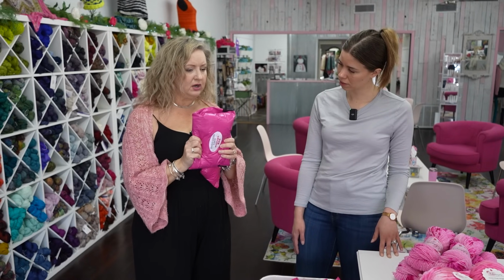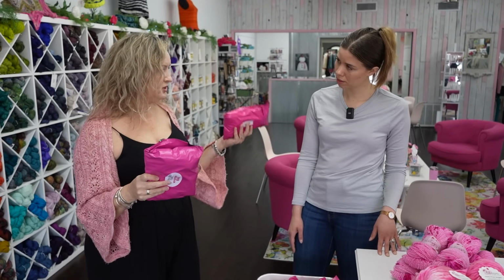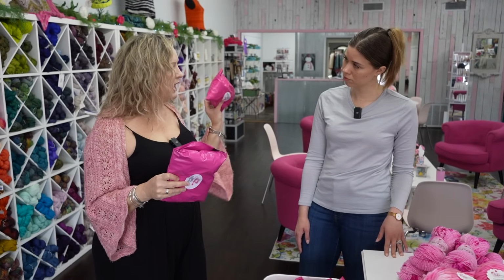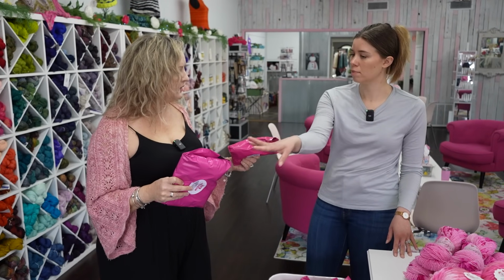So there's two skeins of yarn in here and a mini. Okay. And it's a little bit discounted price from just purchasing two skeins right off the shelf. And this one is a one skein. And it comes with a mini too? It does. Awesome. So you could do a sock or maybe a shawl with that one.